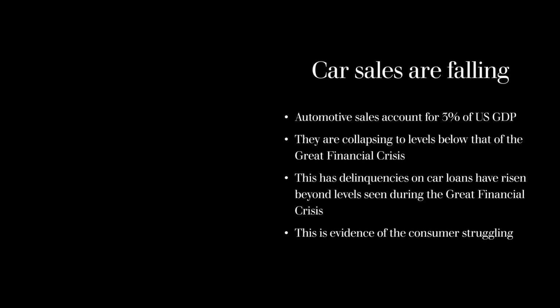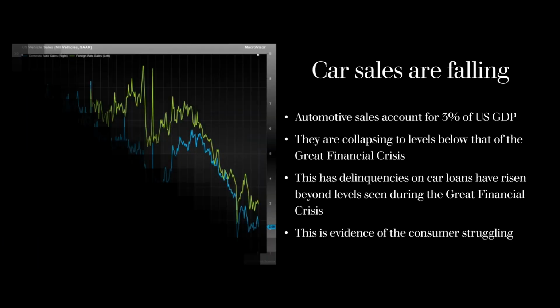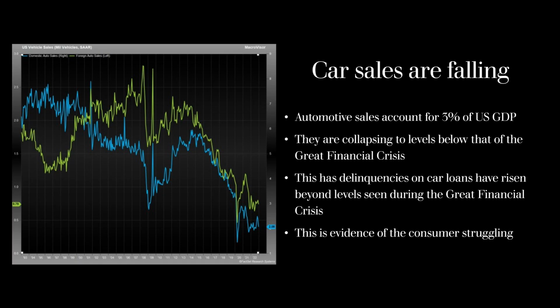So let's drill down a little bit underneath the surface here and some of the things that people tend to buy. Cars are about 3% of the economy, cars, trucks, SUVs, all that fun stuff. We can see domestic auto sales in blue, foreign auto sales in green, both falling below levels that we saw during the great financial crisis. So consumers are in big trouble, especially when we see that car loan delinquencies are on the rise and have exceeded levels we saw during the great financial crisis.